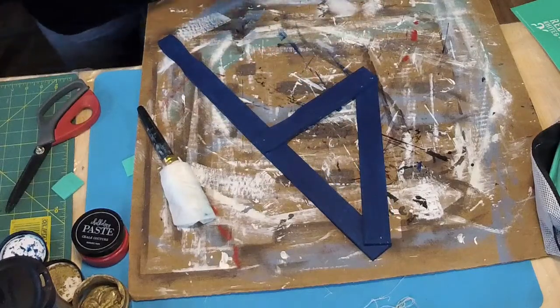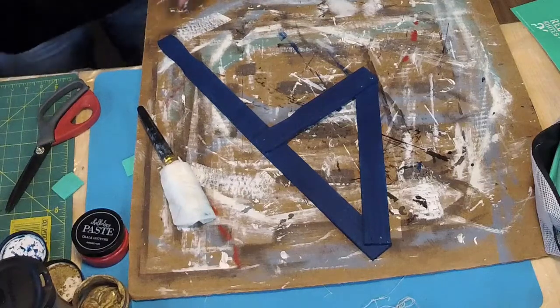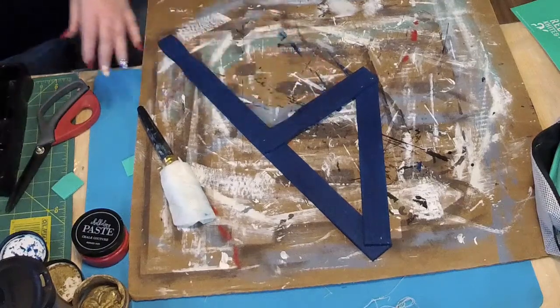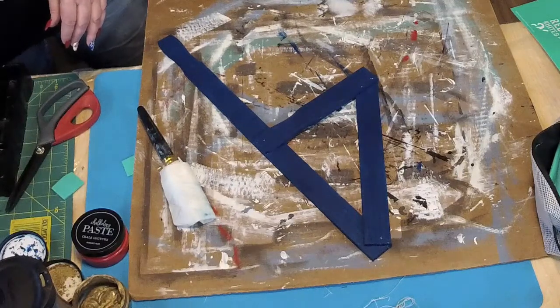Okay, so I am going to wax this because it's a painted piece of raw wood. So I want to protect the transfer.